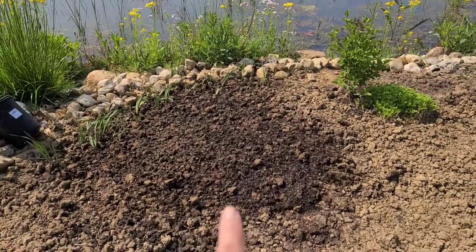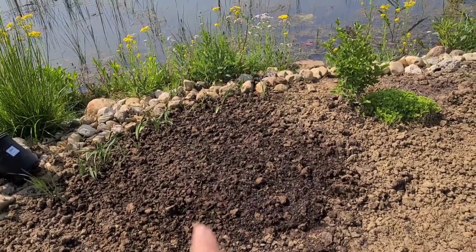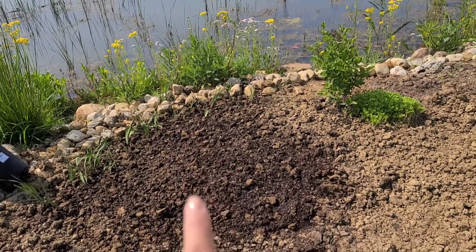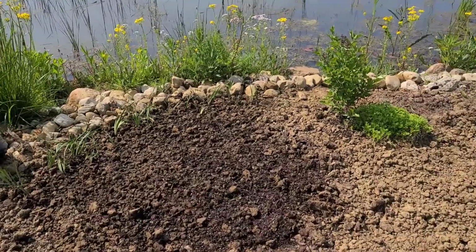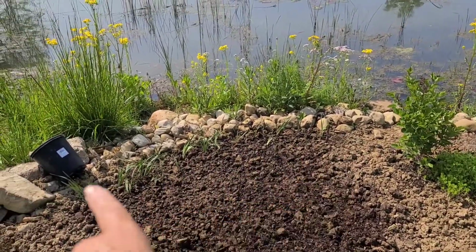So here I put lantana flower. We put orange ones. This one is an iris, purple iris.